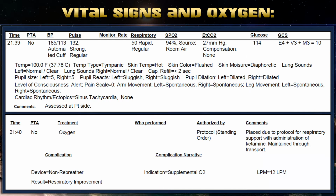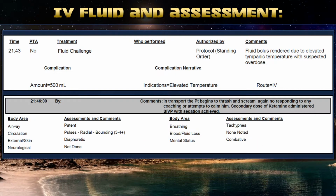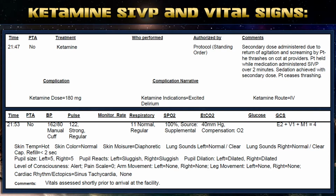Pupils were once again dilated. He's extremely diaphoretic. They got oxygen on him, gave that supplemental O2, got a 12 lead, got an IV in place. Fluids, and then in transport, the patient begins to thrash, scream, and is not responding to anything and attempts to calm him down. So they use that verbal judo, and then here we go. We got the fight on again, so we have to go to another dose of ketamine. Now they have an IV established, so they cut their dose down to the 2 mils per kilo, which is going to be 180. Saturations, once again, remain the gold standard for keeping those respirations proven.